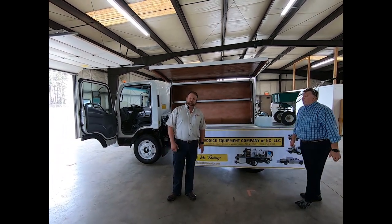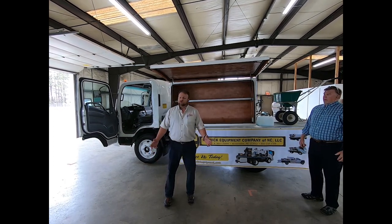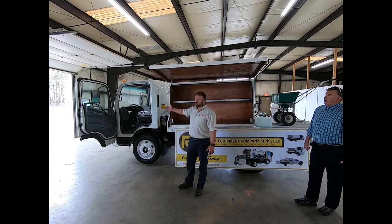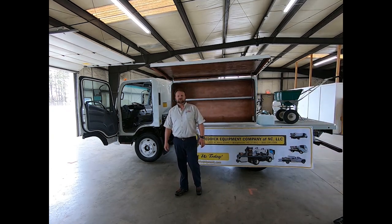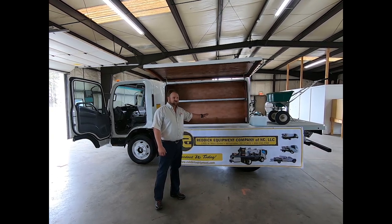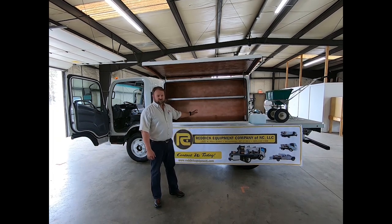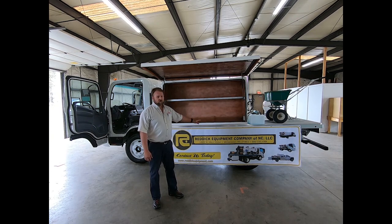We are the local Isuzu dealer partnered in with Reddick Equipment for manufacturing these bodies. Just some quick information on the Isuzu. Most people know about them, but just in case, this is a 2020 year model. It's a 14,500 pound GVW truck, which gives us over 9,000 pounds of payload for this particular chassis. It's got the General Motors 6.0 liter. It's got 297 horsepower. It's matched to a 6-speed automatic, 372 foot-pounds of torque on the truck.